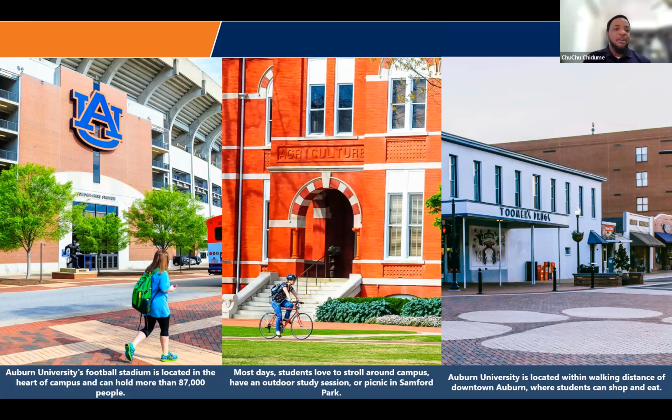So every fall, we argue that on every other Saturday that we have a home game, Auburn is essentially the biggest city in the region, because our stadium holds about 80 to 90,000 people, and easily another hundred-something thousand descend on the town to come and enjoy the college football.